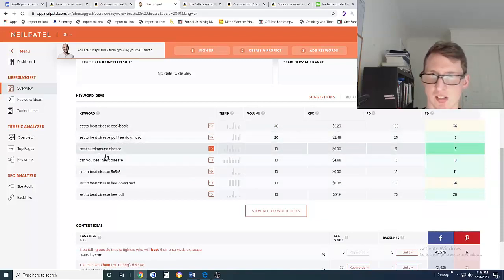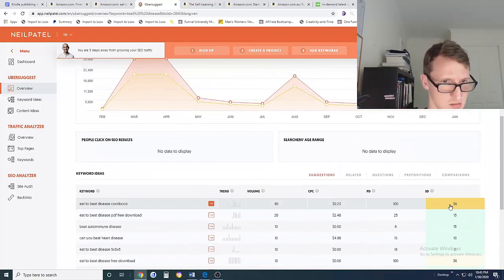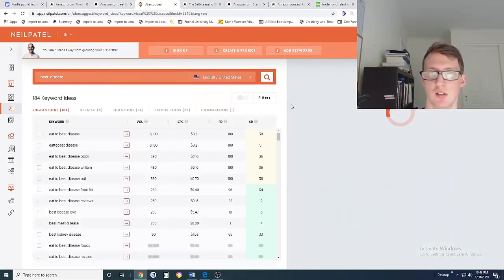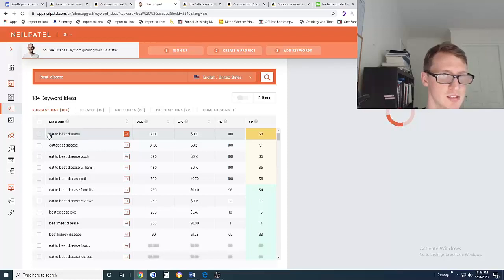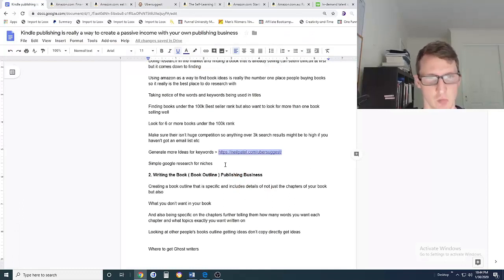Just take the keywords, and it even shows you here what the demand is, the SEO difficulty, which shows you that there's demand for this keyword right here. Eat to Beat Disease cookbook. So you could create a cookbook. Let's take a look at the keyword. I was going to just take the keyword eat to beat to Amazon to see what else comes up. But that's just a prime example. I'm just showing you an example of what to do.